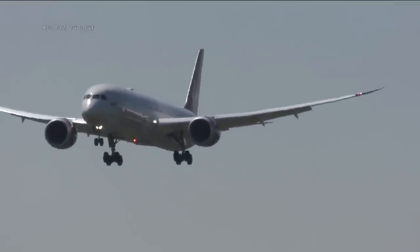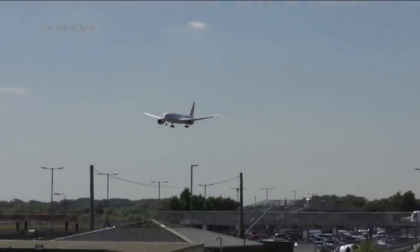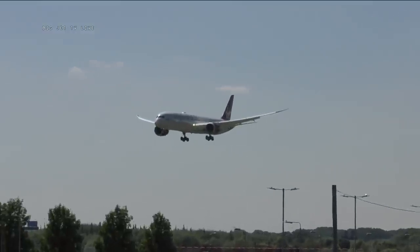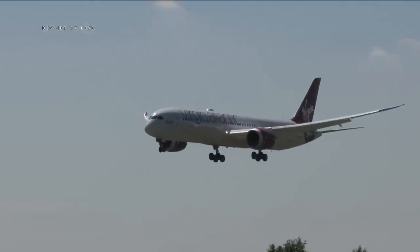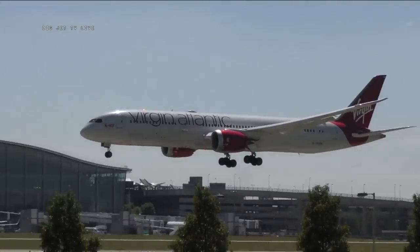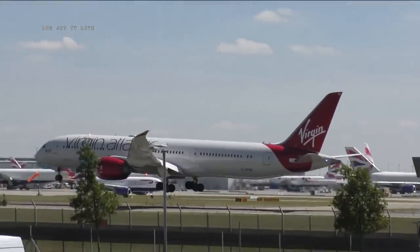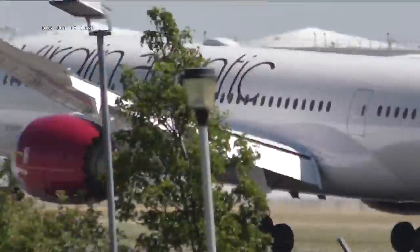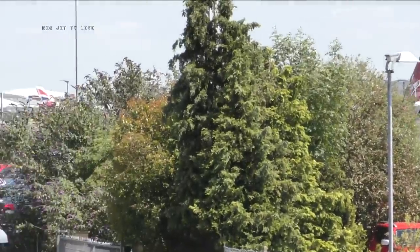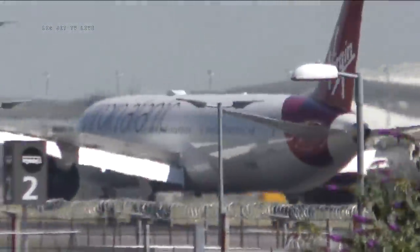Now what's this? A Virgin 787? Dash 9 indeed, yes. Very nice. Good colour scheme. We love Virgin. Very sexy aircraft. Could be my mate Andrew skipping this one. Just got it. Little bit of tyre smoke. Wow. Beautiful stuff, guys.